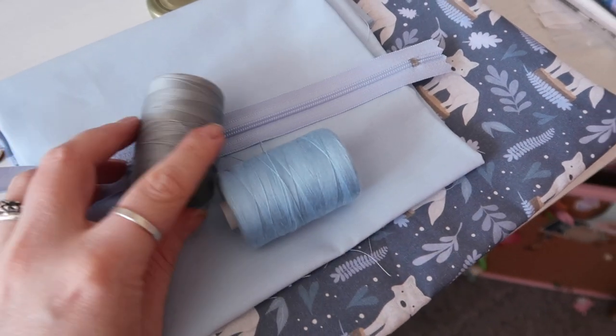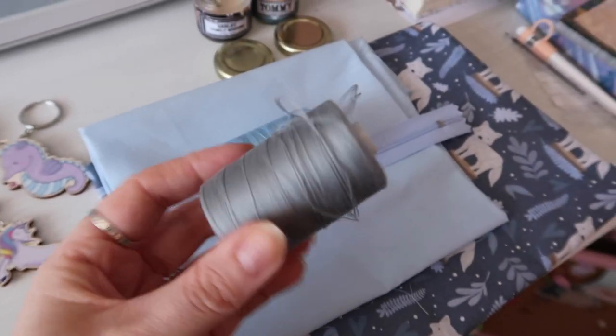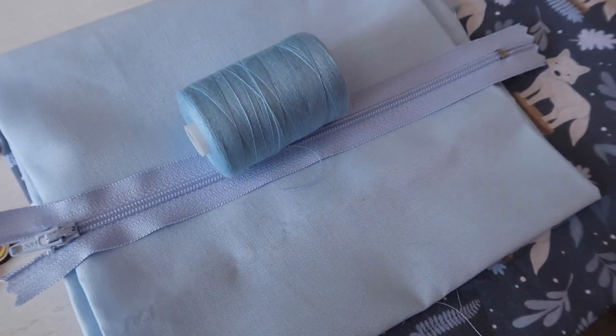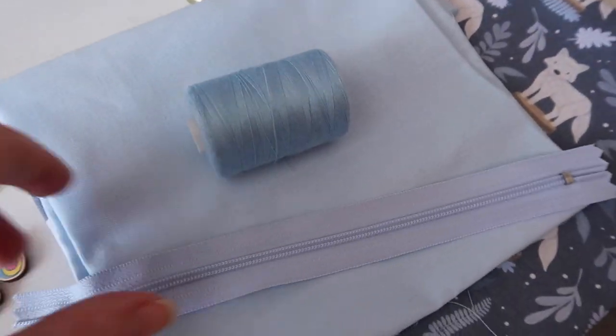I mean, what are we thinking though? Definitely that one, yes. It's the most accurate match I've got. That one's a bit too grey and silvery, isn't it? Bless my dad for getting me all of these threads. It came as a bundle when he got me the sewing machine all those years ago. So these are coming into a lot of use right now.